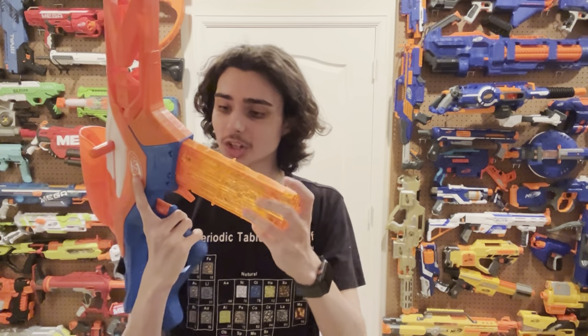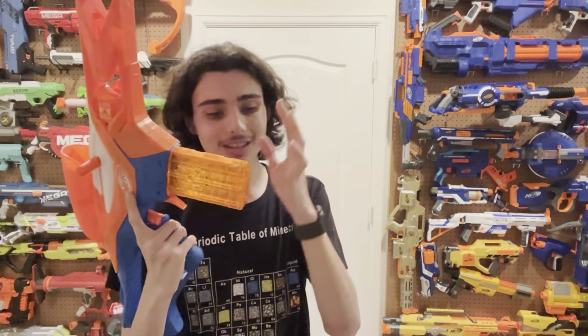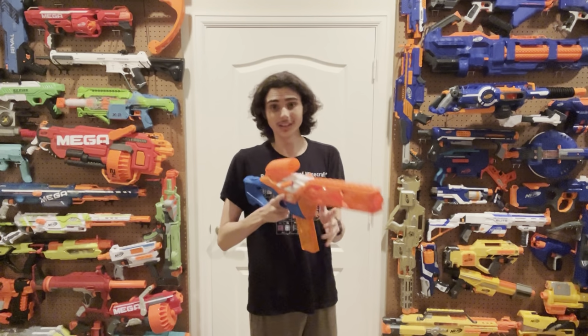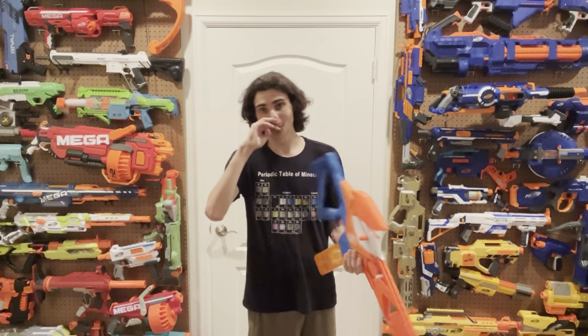And the mag insertion is just as good. It's so smooth and so satisfyingly clicky. It feels like putting a mag in a well-lubricated Strife. It's a really, really nice mag setup that they've got going on here.